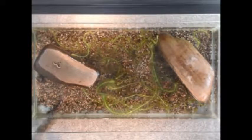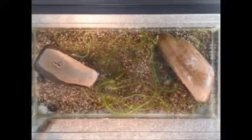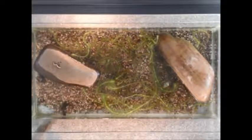You'll also notice in the tank that I've got some rocks there for them, and also lots of pondweed. The pondweed provides a bit of shelter for them, somewhere for them to hide away and also to go around and explore, and it also oxygenates the water. The pondweed that I have in the tank with them is something called Elodea densa.